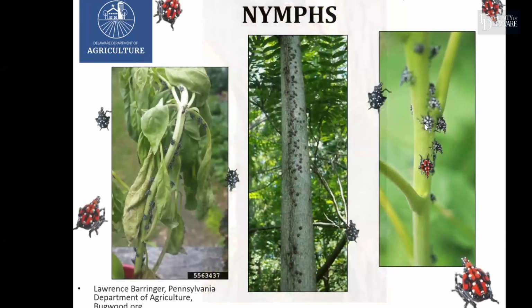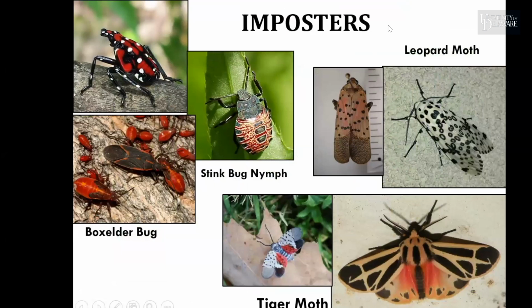Okay, so the nymphs. This is the life stage that they'll be at when they feed on the most different kinds of plants. We know that they feed on about 70 or more different plants. It's probably really hard to find something that they won't feed on. As nymphs, that's a basil plant to the left. In the center there, of course, is Tree of Heaven. And this is when you'll find them on the most things in your yard. They'll feed on different kinds of decorative plants, different kinds of trees, things like that. And of course, they're going to look for the really soft, tender shoots to feed on as a nymph. And then as they grow, they'll start feeding almost exclusively on Tree of Heaven, along with some other different plants.